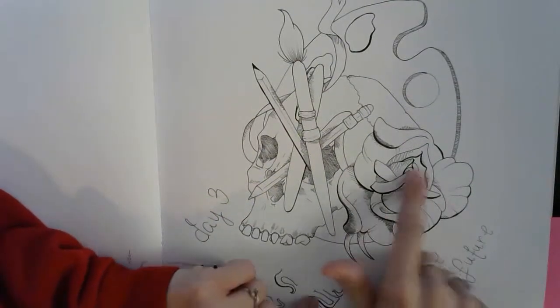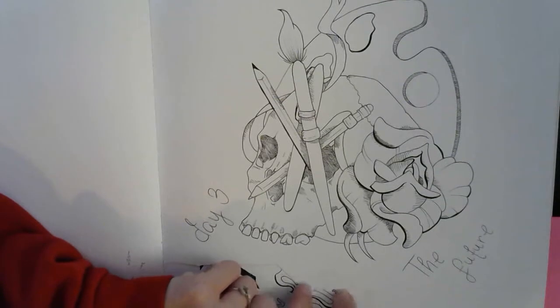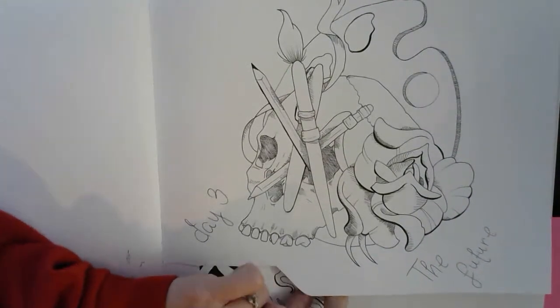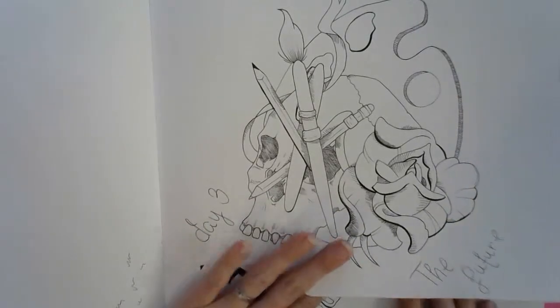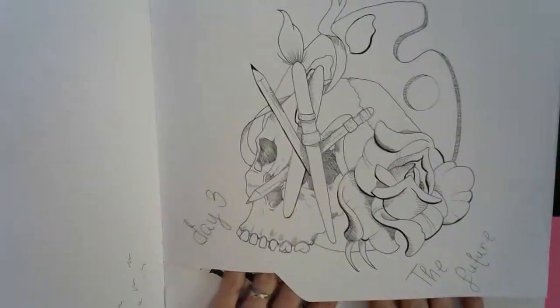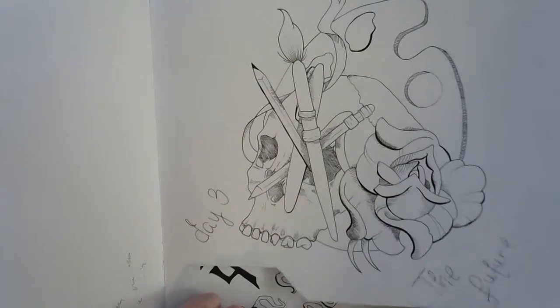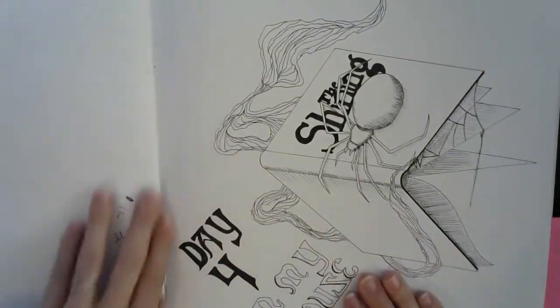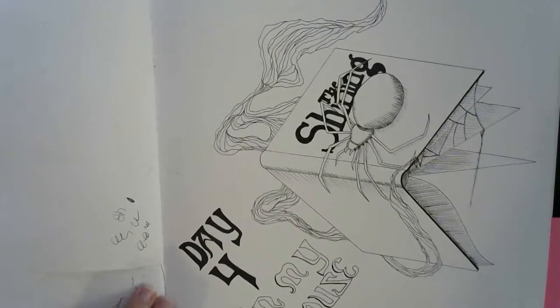Again, I was really happy with the way it came out. I kind of felt like I was getting back into a groove, like I knew I had a style and I was happy with what I was producing. And then I misspelled future, so I cut off the bottom of this page because you don't know if I misspelled it if I don't have it in there.